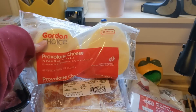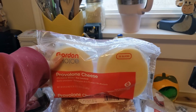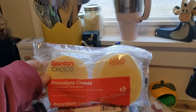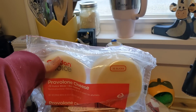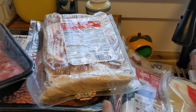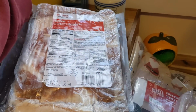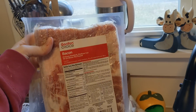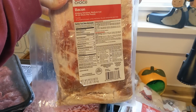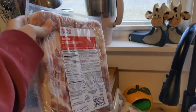And I have some more sliced cheese. I love cheese. I honestly eat like 2 slices of cheese as a late night snack when I get home from work, usually. So I will make my way through that. That's provolone, little round ones. I think it's cute. And then you guys know how I feel about bacon. So this is a huge pack of bacon from Gordon's again. I will freeze this for sure. Just absolutely ginormous.